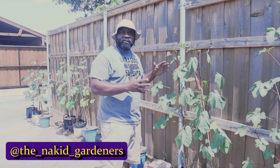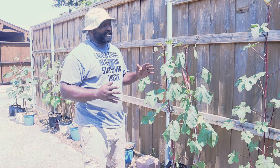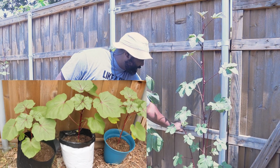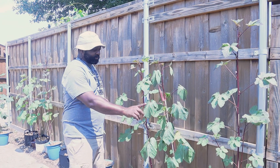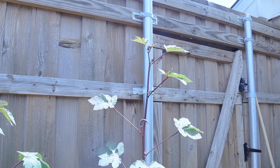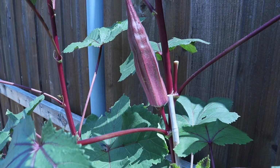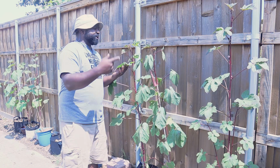All right, so here we have our Vigoro potting mix, and it has grown a lot in the last 30 days. We'll probably put a photo on here showing you that it was about this tall last month, and now it's almost about as tall as me, at least for the plastic containers. And it still hasn't been putting off that much fruit. We do have a few here and a few there. So it's starting to do a little bit well.